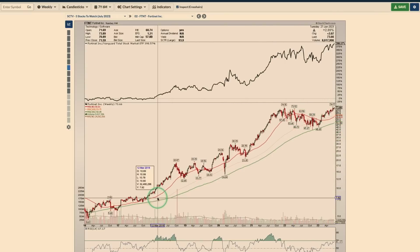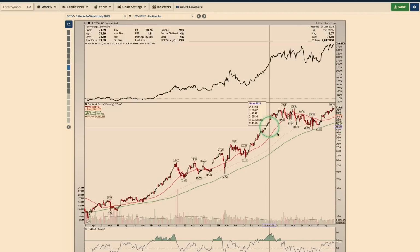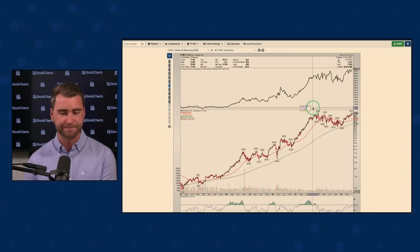So we can take advantage of these long-term trends out there in the market, take advantage of those long-term tailwinds, and potentially grab this thing as it's coming out of that period of consolidation that we've seen for the last year and a half. Again, outperforming the market, making that breakout, moving averages in the right order. This thing across multiple time frames looks very, very strong to me. So Fortinet is definitely one to watch for me in the month of July.